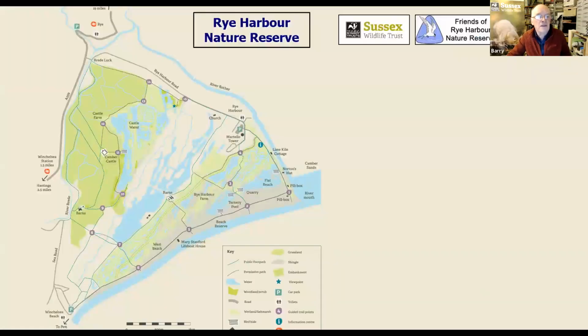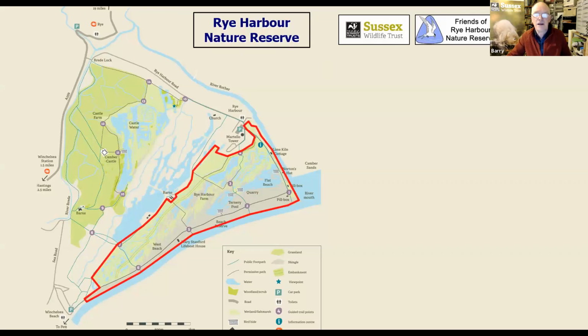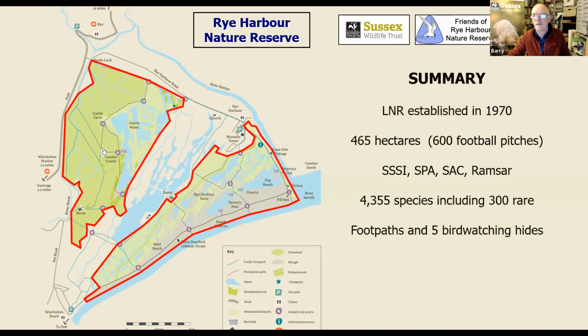And the reserve is made up of two parts. There's the southern area, surrounded in red there, which is all about shingle and salt water. And in the north, it's about older shingle and freshwater. And there's a huge variety of habitats, and it's a fabulous place for wildlife.